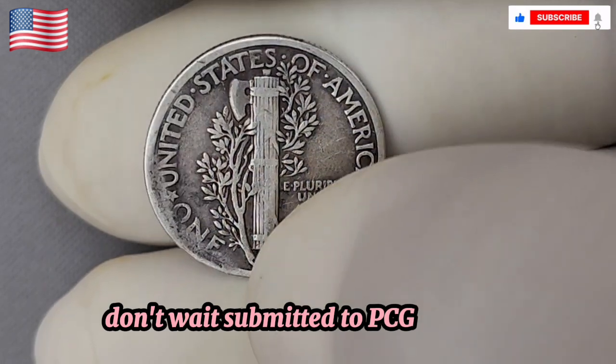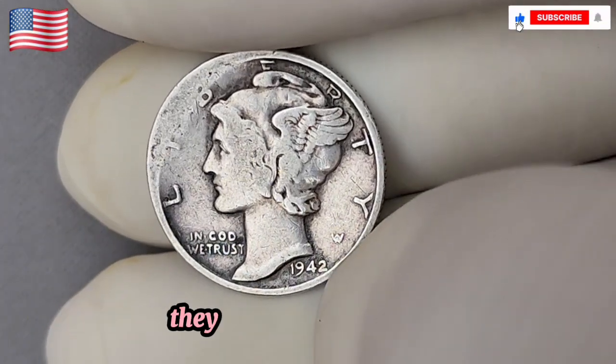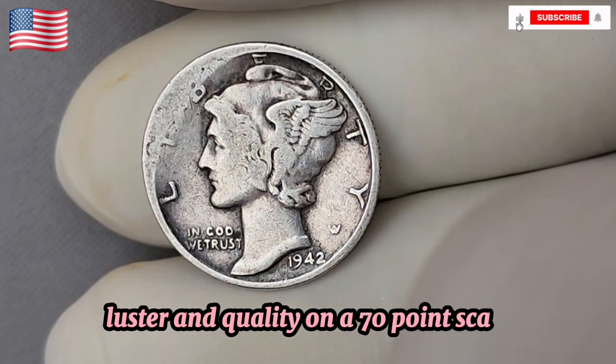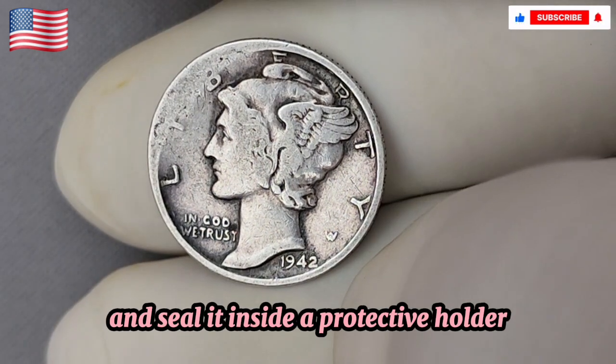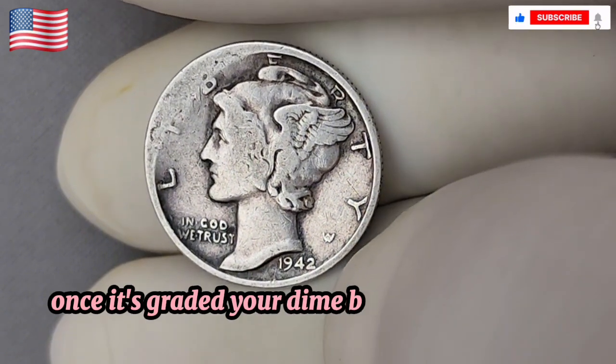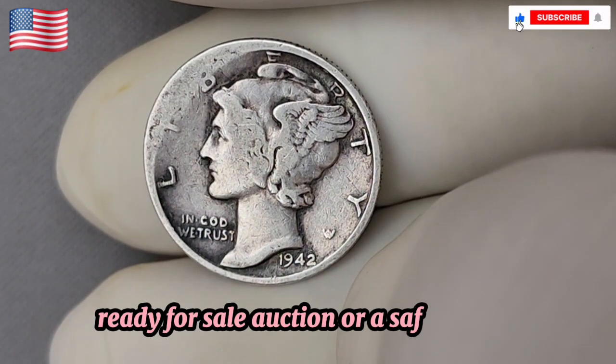Submit it to PCGS or NGC, the top coin grading companies in the world. They'll evaluate the strike, luster, and quality on a 70-point scale and seal it inside a protective holder that proves its grade and authenticity. Once it's graded, your dime becomes a certified investment, ready for sale, auction, or safe display.